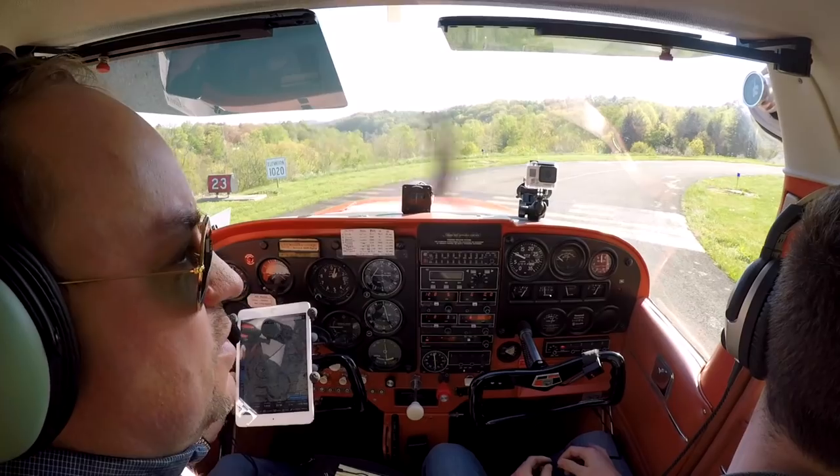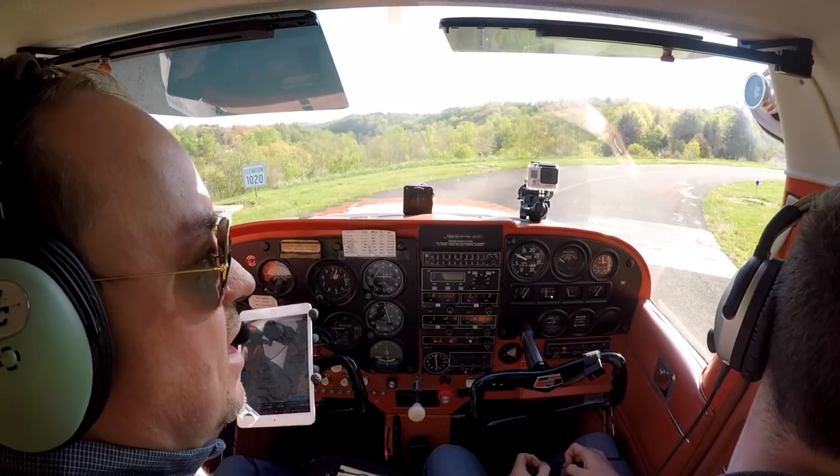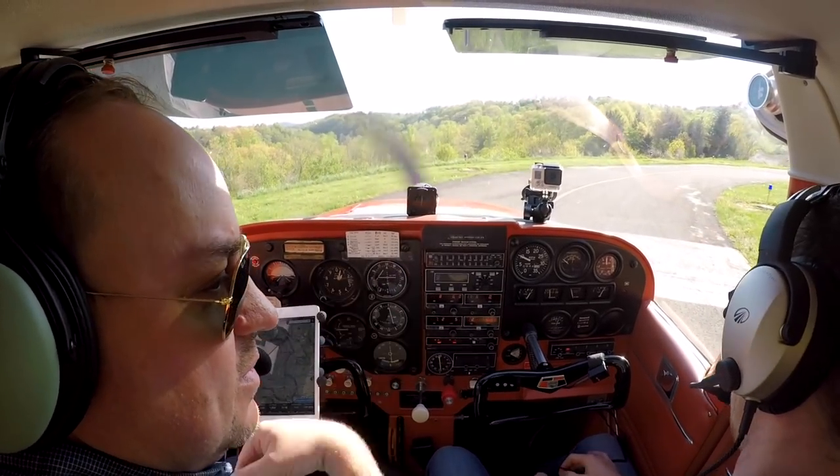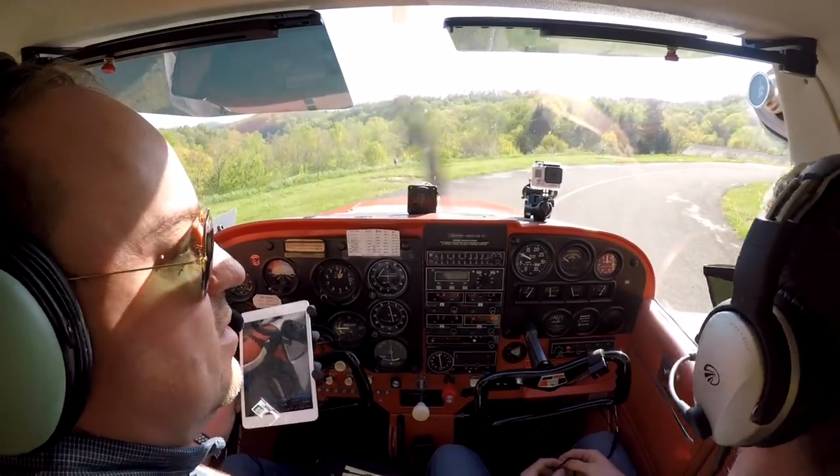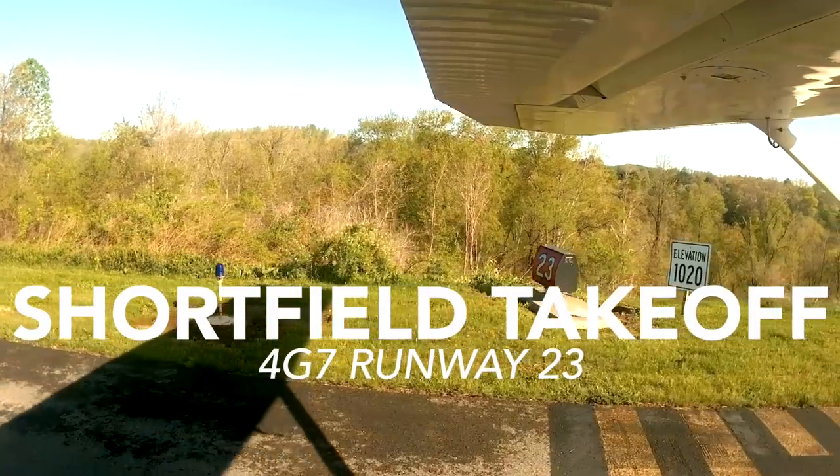So in this case, it's no flaps in this airplane. Get out here and get on the brakes, full power, and then rotate. Are you ready? Yep. Fairmont traffic, Skyhawk 3852 Lima taking runway 23. We'll be departing the area to the south-southwest. Fairmont traffic.